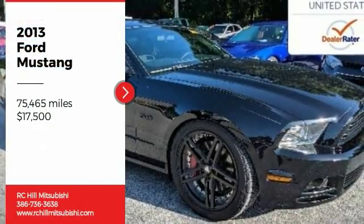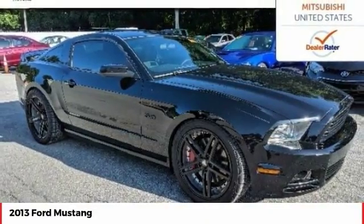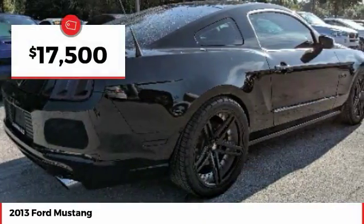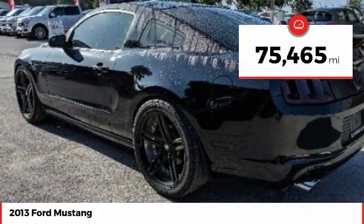take a ride in the 2013 Mustang. The Mustang is race-worthy and ready for the track and is priced below $20,000. This vehicle has less than 80,000 miles.